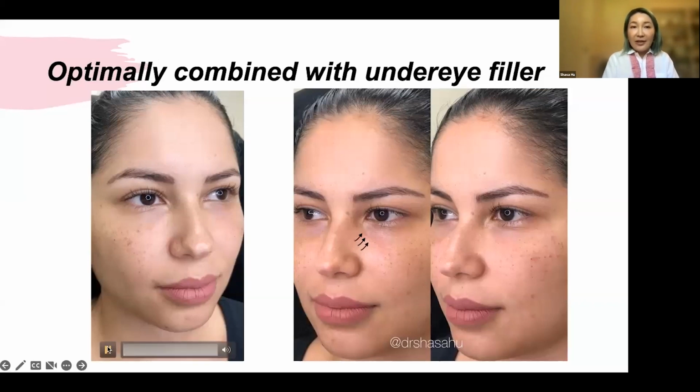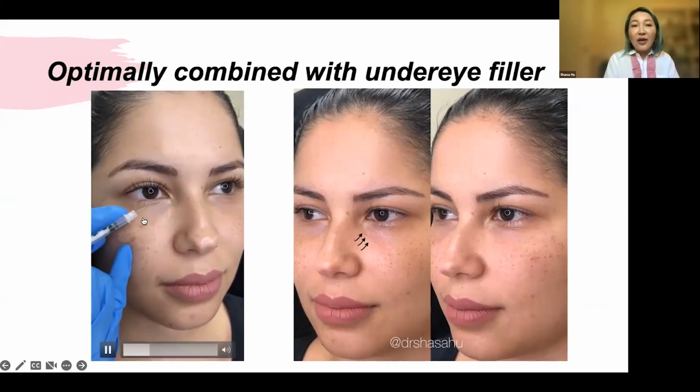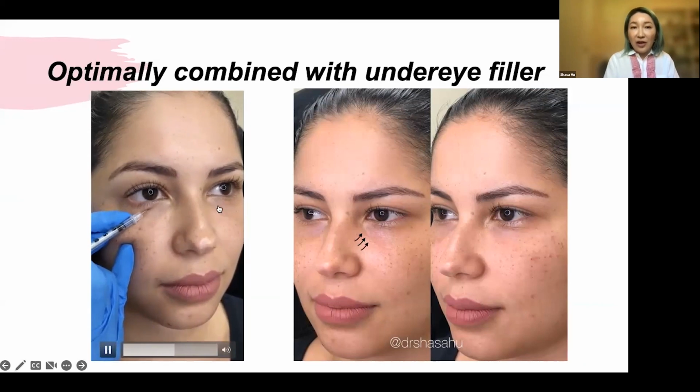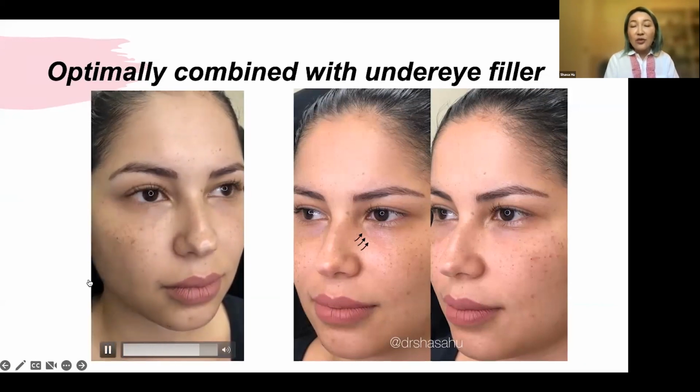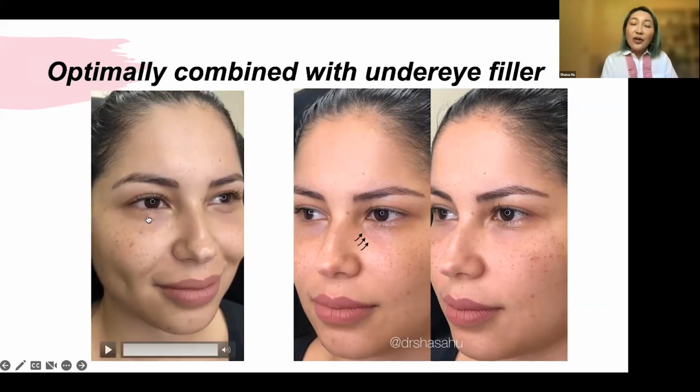In my practice, I find the jelly roll Botox is most optimally combined with under eye filler. So here you can see just 1 to 2 units of Botox or 3 units of Dysport, injecting very superficially to the infrapalpebral portion, slightly lateral to the midline can give you a nice result.